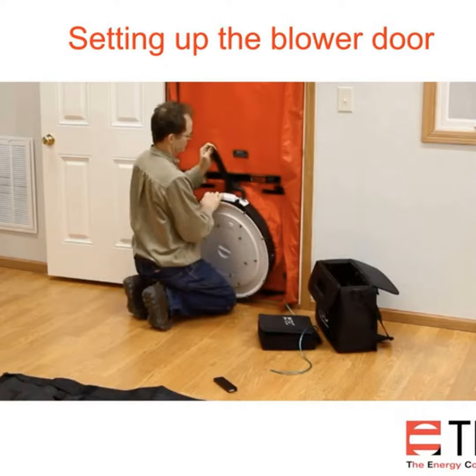Actually, like I said, as fast as you can turn the knob, it'll change the pressure in the house. So it's the setup and tear down, and getting the house set up for the test, that takes the most time. And what I hear from people is that for that type of blower door test, the going rate is somewhere around $300.